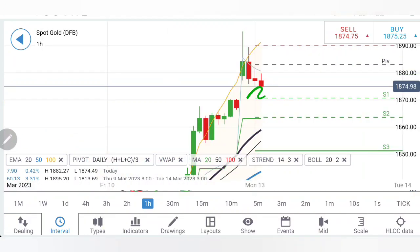Now look at the hourly charts here. There is a gap between 1870 1875. It may try to fill the gap once. That is, it is attempting to do so. Let's see if it does. But yes, there is a gap which might need to be filled here.